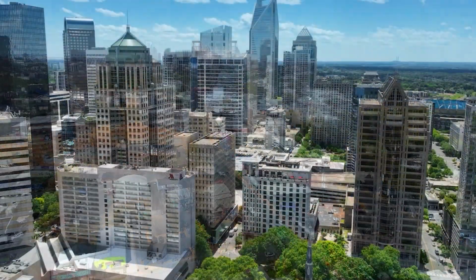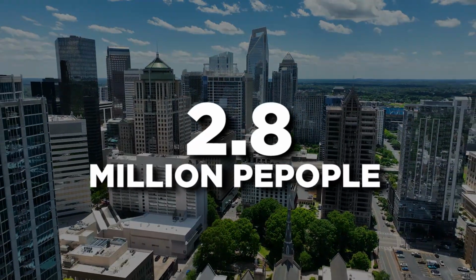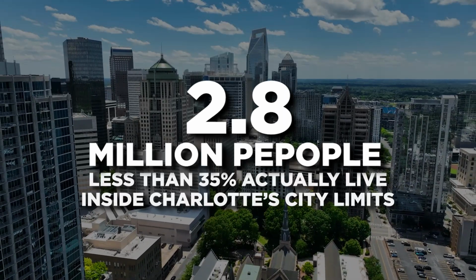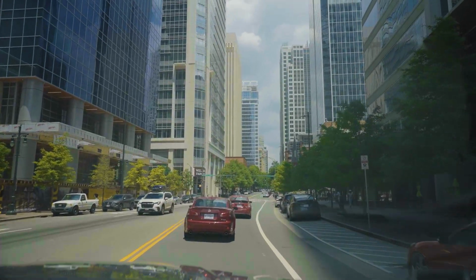I get calls all the time from professionals considering a move to Charlotte, but here's what surprises most of them. The Charlotte metro area is home to nearly 2.8 million people, yet fewer than 35% actually live inside of Charlotte's city limits, smack dab in the core of it all. The rest are spread across the suburbs that can feel like totally different worlds.